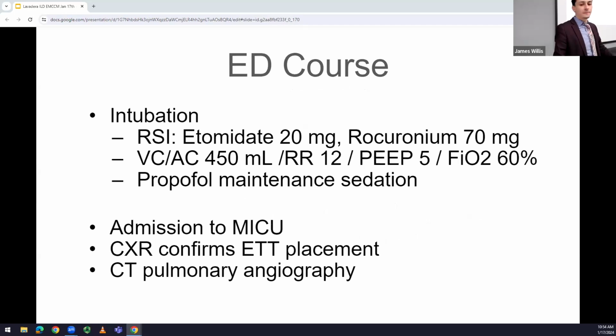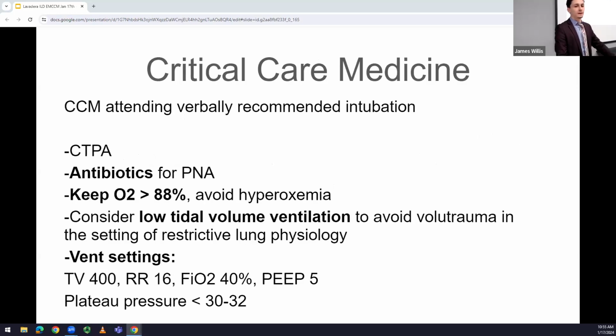Critical care is verbally recommending intubation, and it's done with etomidate and rocuronium, and the patient's placed on VC-AC with the above parameters and propofol for sedation. The patient is admitted to the MICU, chest x-ray confirms ET tube placement, and critical care recommends a CTPA just to rule out PE. Antibiotics were given. Keep the O2 up, avoid hyperoxemia, and consider low tidal volume ventilation to avoid volume trauma; the vent settings are changed to the ones up there. They also recommend a plateau pressure less than 30 to 32.